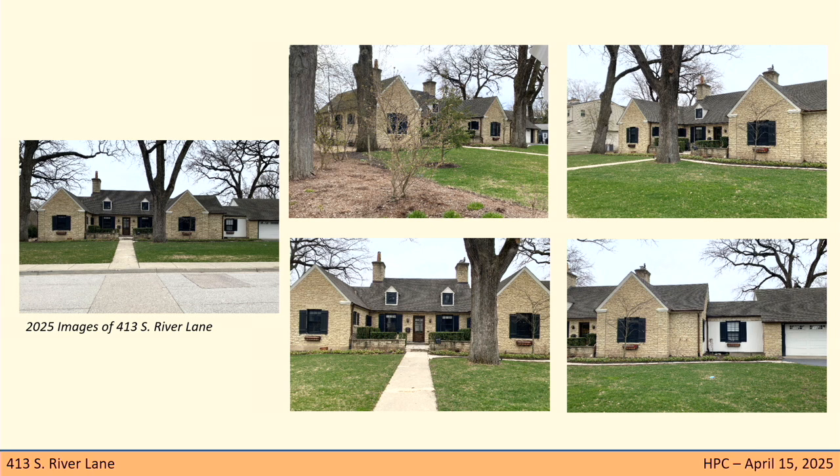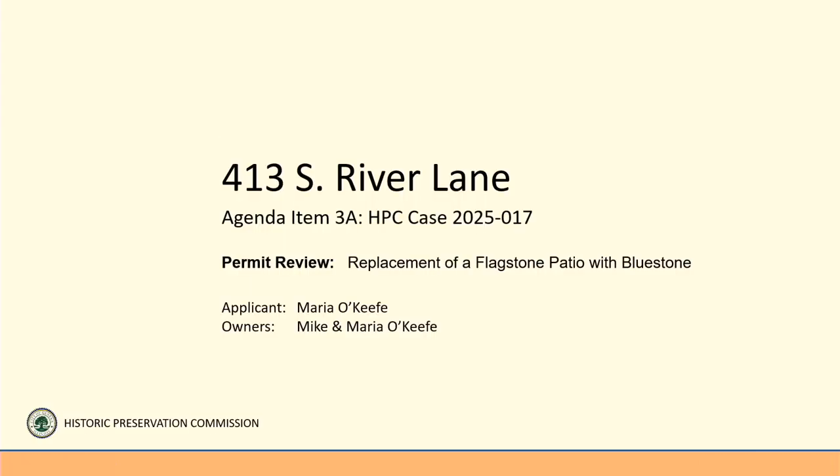These are 2025 images of the property. Do we want to discuss this one first? So that's just the history, and then we'll show this case, and then end it, and then the applicant can speak, and then you can discuss.